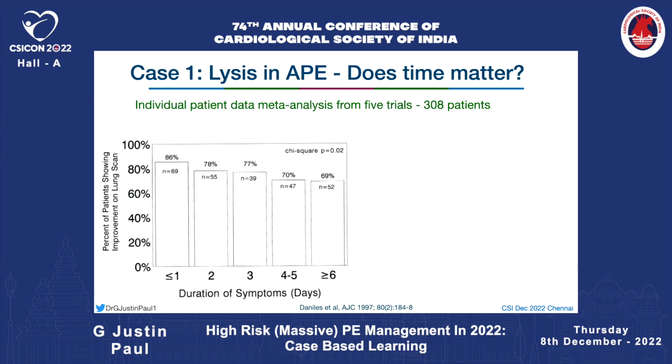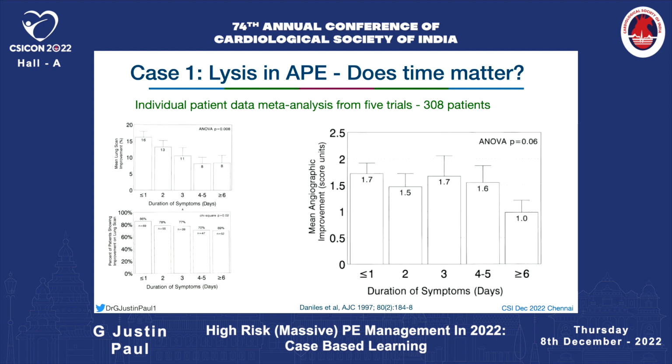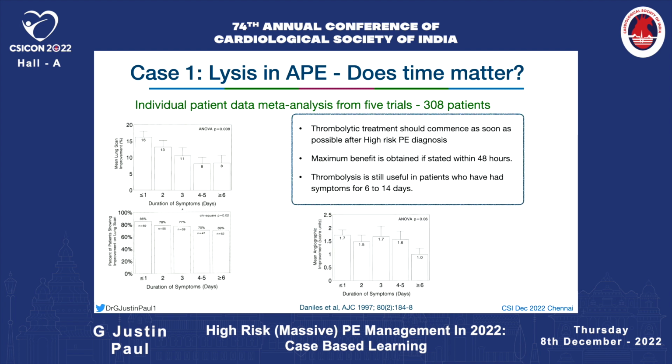So this is a study just to show the timing of lysis in pulmonary embolism. When the patient comes and presents early, the study shows that the angiographic improvement was better and the scintigraphic improvement was better. So whenever the patient comes early, the benefit is better. Unfortunately, our patient came after 6 days, and the benefit was suboptimal.